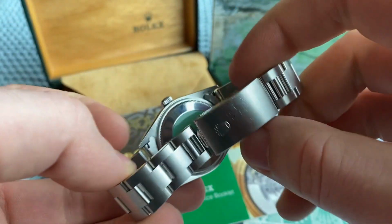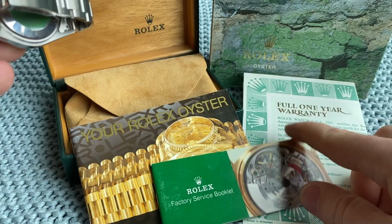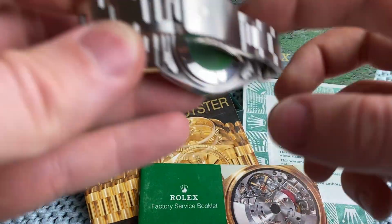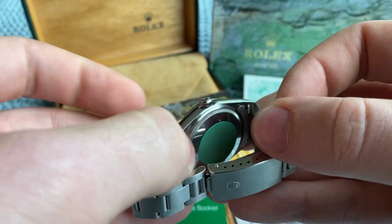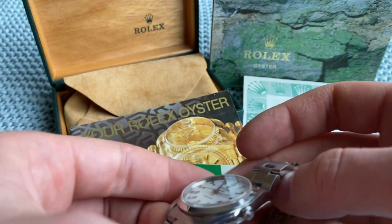Comes with a sticker on the case back. It has been serviced by Rolex at some point, but I'm not sure when. I believe in the 2000s somewhere.